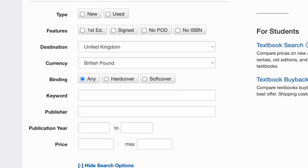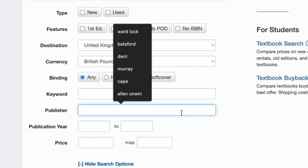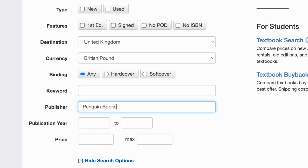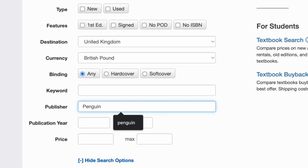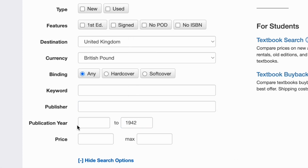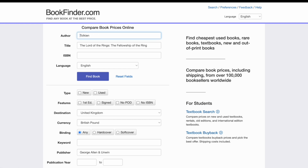For the publisher's name field, treat this in a similar fashion. A lot of booksellers use abbreviated forms of publisher names, so this will ensure those are caught as well. Penguin instead of Penguin Books, Putnam instead of G.P. Putnam and Sons, etc. And certainly narrow down a publication date range if you can, but keep in mind the possibility of reprints being outside that range and how that might affect your search. Once you've typed in your minimally specific book details, click Find Book.